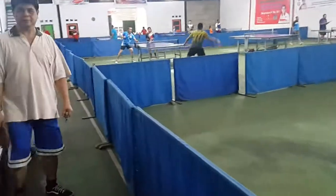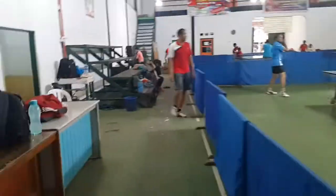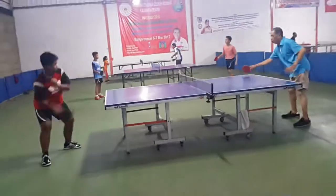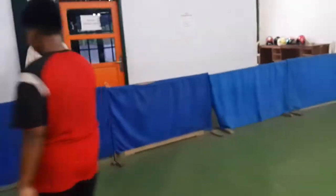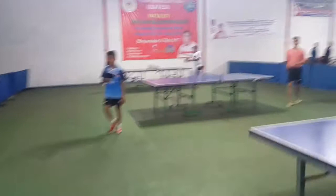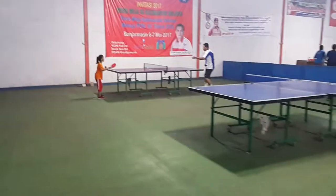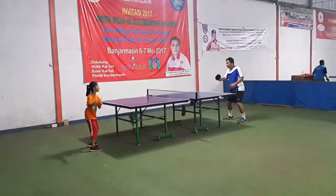After that, I would like to tell you about the canteen of this table tennis building. Let me show you the canteen. Once more, as you can see here, there are children and adults playing ping pong. There are lots of children and adults in here.